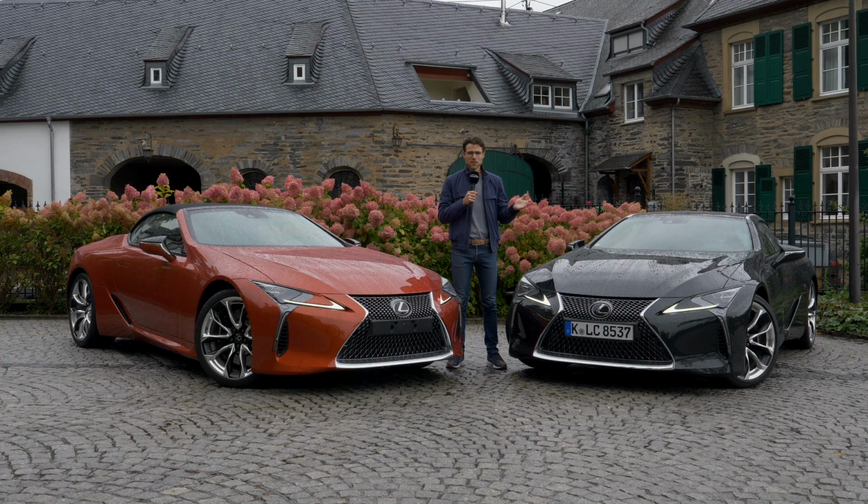Welcome to a special feature with the Lexus LC. You wanted to see this very car, the LC 500, especially with the 5-liter V8 naturally aspirated engine. And we have it today here in our small comparison as the LC Coupé and the new LC Cabriolet. We focus in driving on the new convertible.